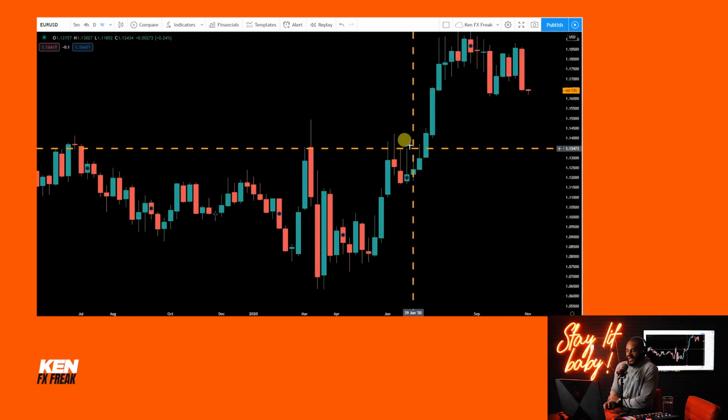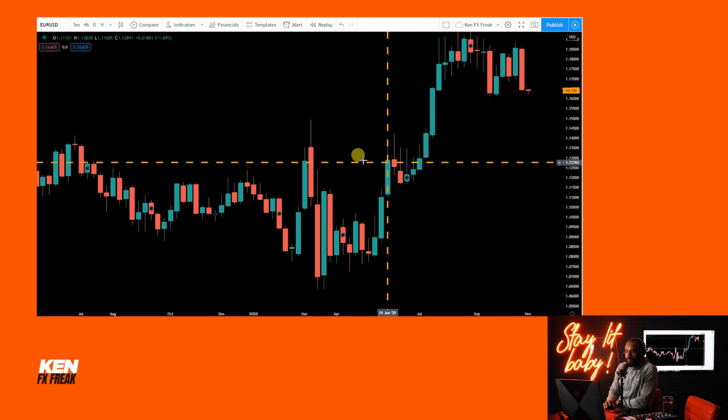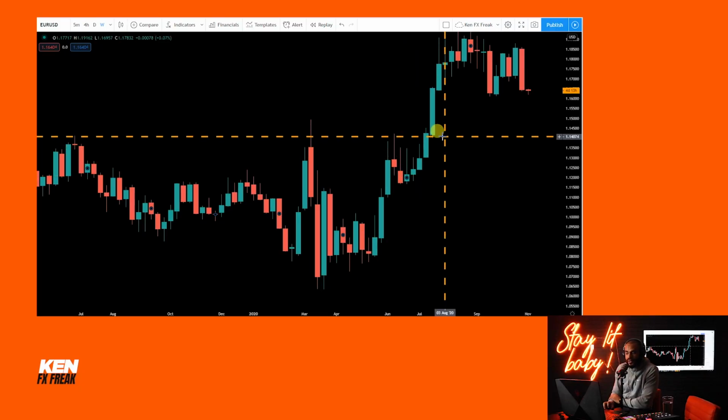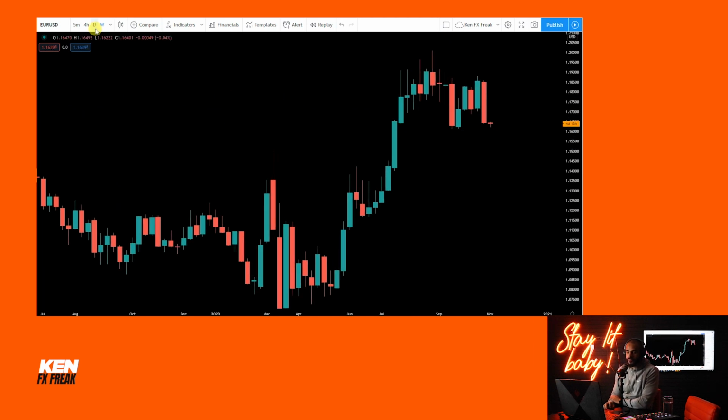And then we saw an extension to the upside. You can see here on the weekly again, paying attention to price action, we're forming a consolidation pattern. One of my favorites, the pennants. Love a pennant. Again, it broke out to the upside, a little pullback, carrying on and continuing that move.